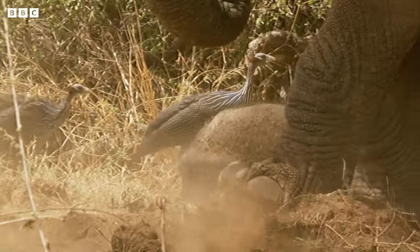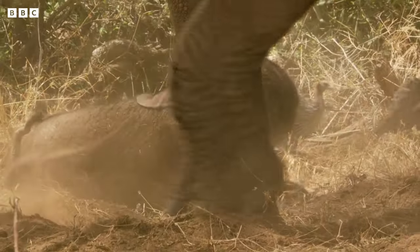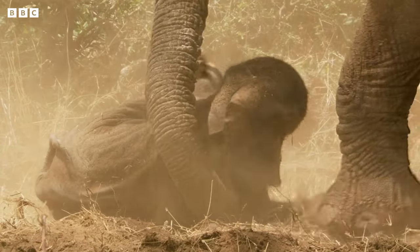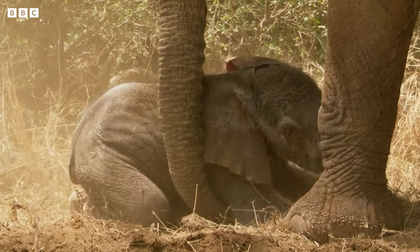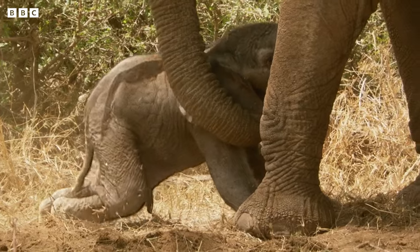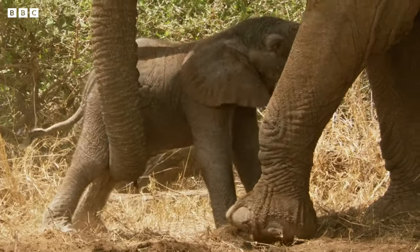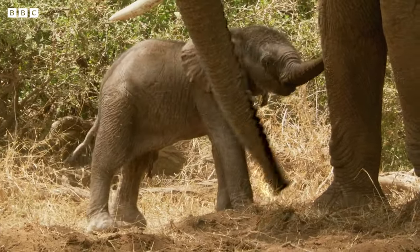Look, it's a newborn baby, an elephant calf. She's only a few minutes old. Incredible. She hasn't even stood up yet. It's hard standing up when you're as heavy as an elephant. So Mum's there to lend a helping hand. Or a trunk. Thanks, Mum.